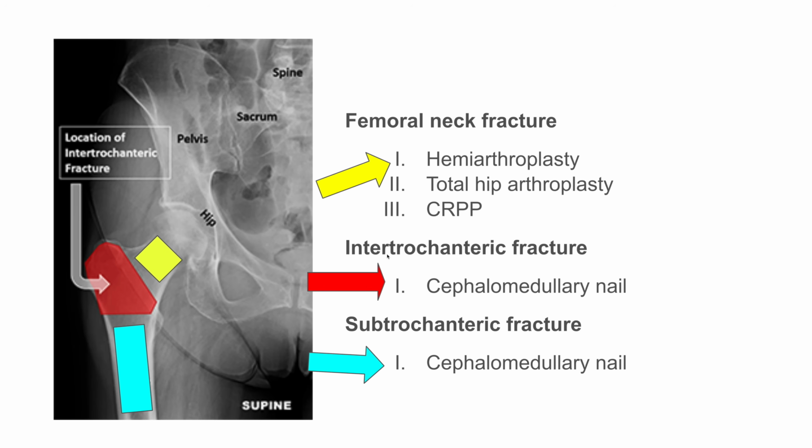If a patient has an intertrochanteric fracture, we treat it with a metal rod called a cephalomedullary nail. Or if they have a subtrochanteric fracture, most of these are treated with cephalomedullary nails or intramedullary rods.